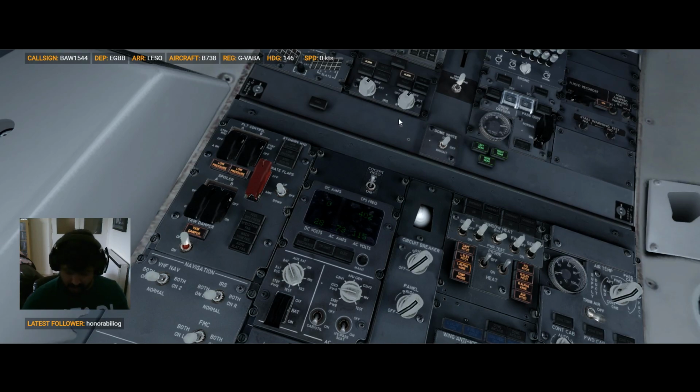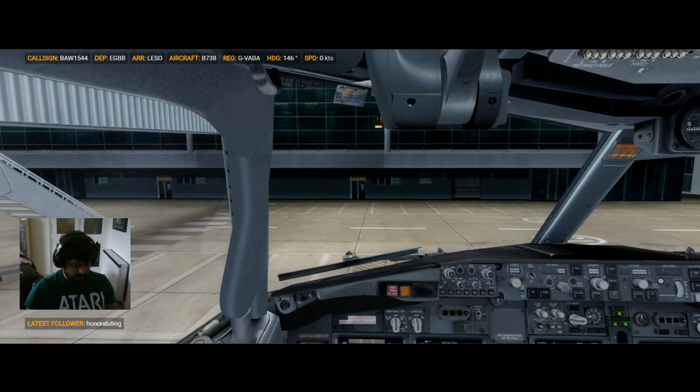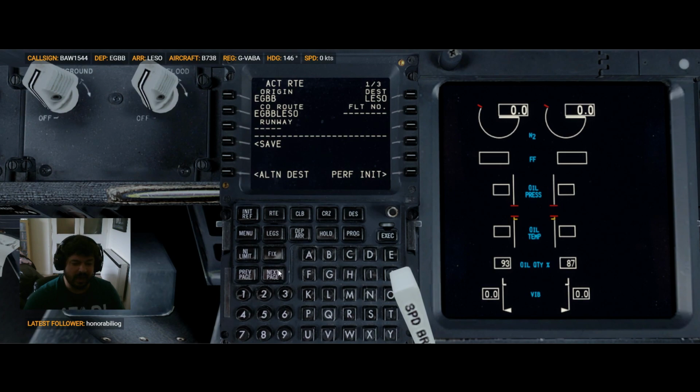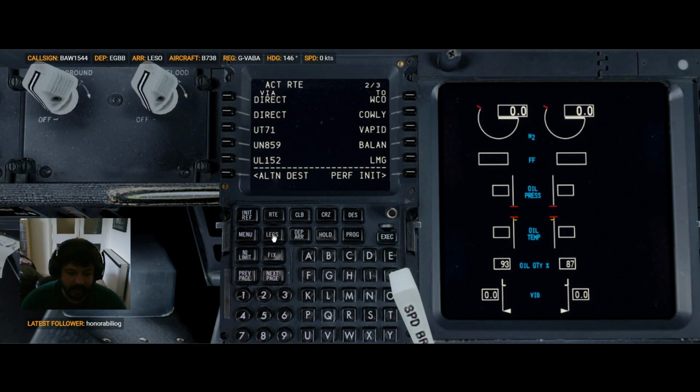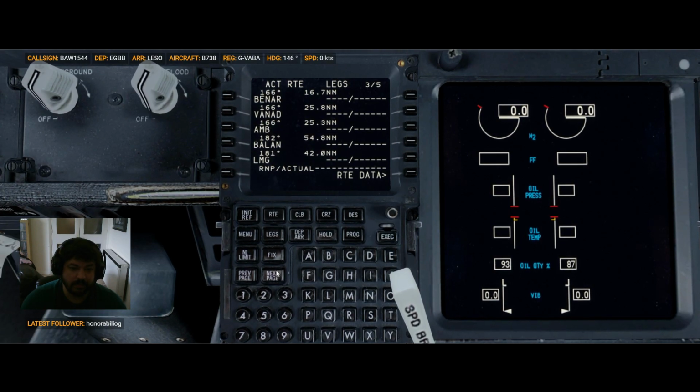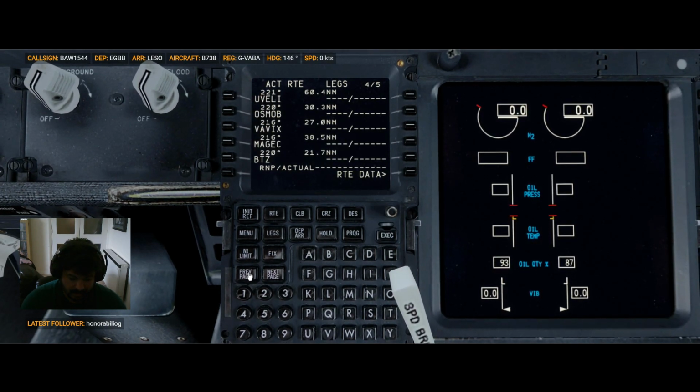Right, back to our flight plan. We enter the code we have, enter the arrival, which we have, and then we check the airways, which we kind of did, but we're going to do this via the legs page now. Make sure there's no problems, which there ain't. So that's that.